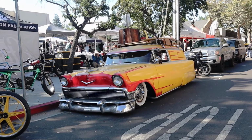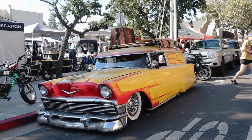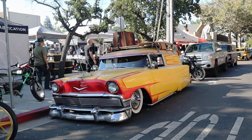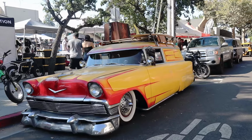So if you are from San Jose, you'll probably know this car. I believe I'm 100% sure that his name is Ron, and you see this car all over San Jose. A very unique car to the area. Let me go ahead and get you a little bit closer.